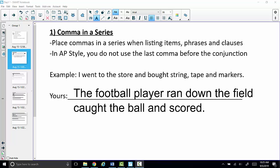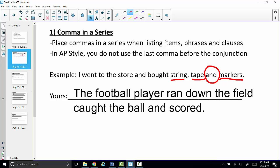So the first example I have here: I went to the store and bought string, tape, markers. I have 3 things listed in a row. So I'm going to place the commas between these items. I'm going to put one right here between string and tape. And I'm not going to put one before the conjunction right here, and, because that would be the Oxford comma. So just one comma.